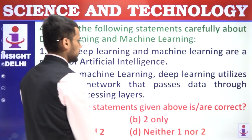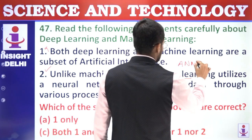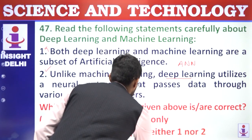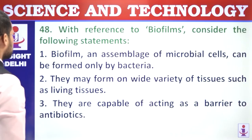And this neural network used in deep learning is called an artificial neural network. So only the second statement is correct. We are supposed to find out the correct statement. Answer is B, 2 only. That's 47, answer is B.